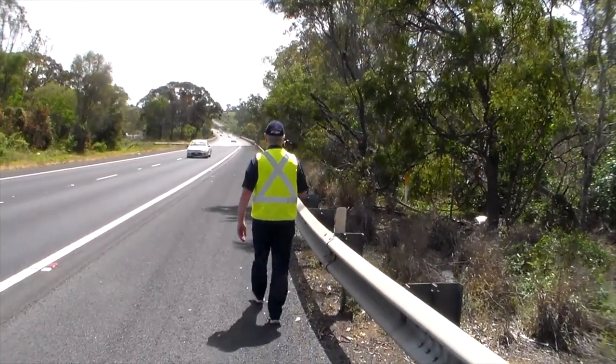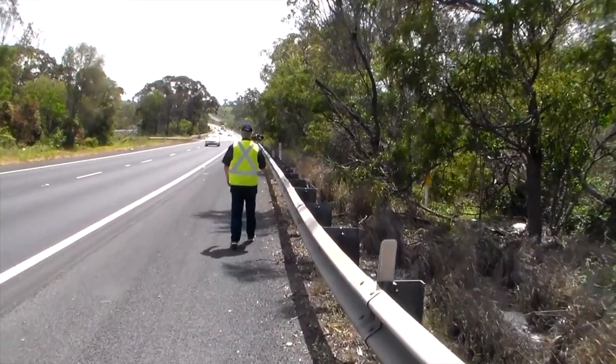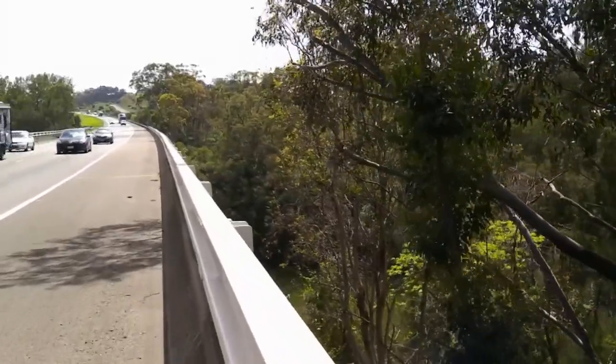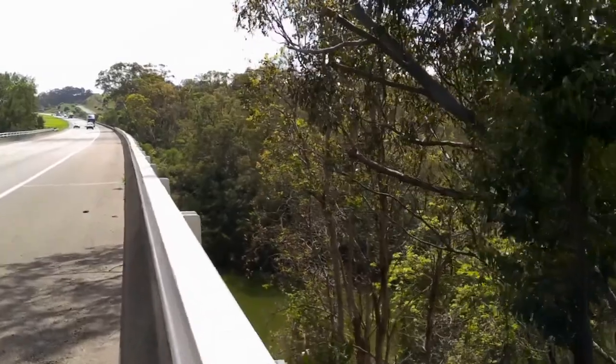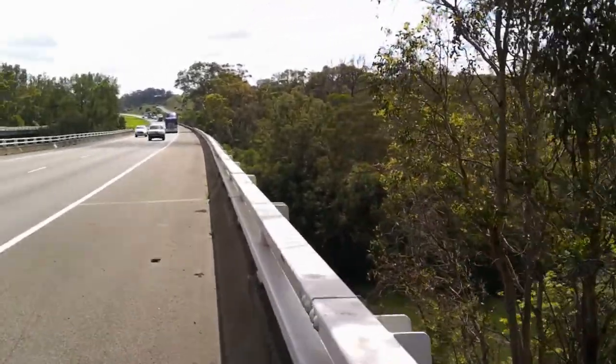There are two bridges here, one for northbound traffic and one for southbound. We're on the southbound side, and as you can see, there's no pedestrian footpath. So it was a little bit tricky, and we took it very carefully.